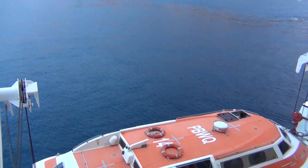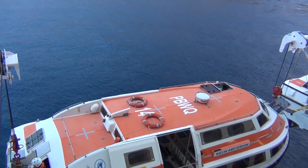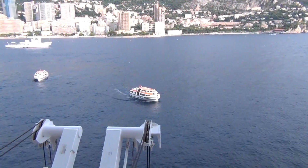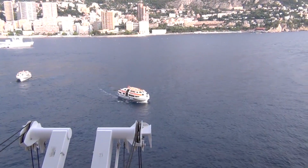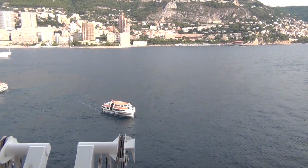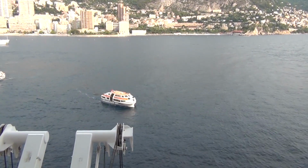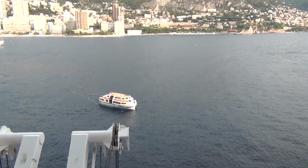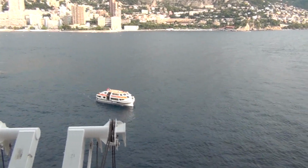It looks like we're getting ready to do something. Ready to go ashore, and here come some shuttles. We're just heading down to the deck where you board the tender, and in about half an hour we'll be on land in Monaco.